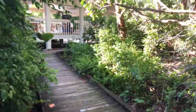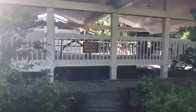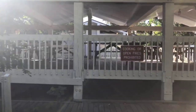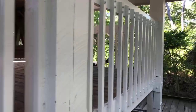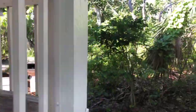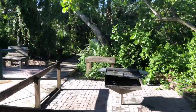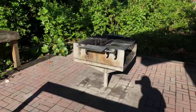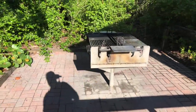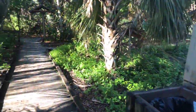Then this big pavilion you see here, you can rent this out. A lot of people get married on the beach, have a little reception here right at this big pavilion. So you can just contact the ranger station if you want to rent that out for a party. Got a nice grill over here. Our ranger's hard at work.